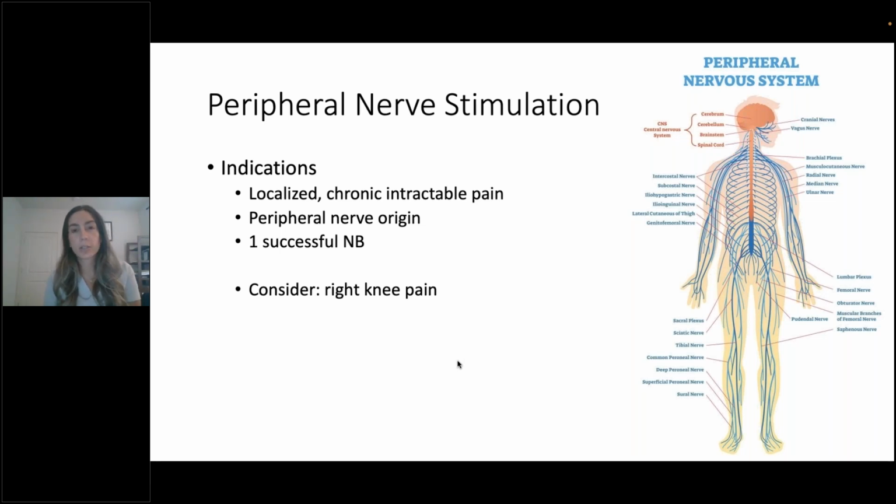So good indications are maybe your patient that had a total right knee replacement, and they're still, for whatever reason, having pain. If the hardware looks okay and the surgeon said there's not much else they can do, that is a really good patient to consider doing a genicular nerve block. If that's successful, you can either consider moving on to the ablation, or if for some reason the ablation doesn't get them relief, that's when you really want to think about a peripheral nerve stimulator trial.